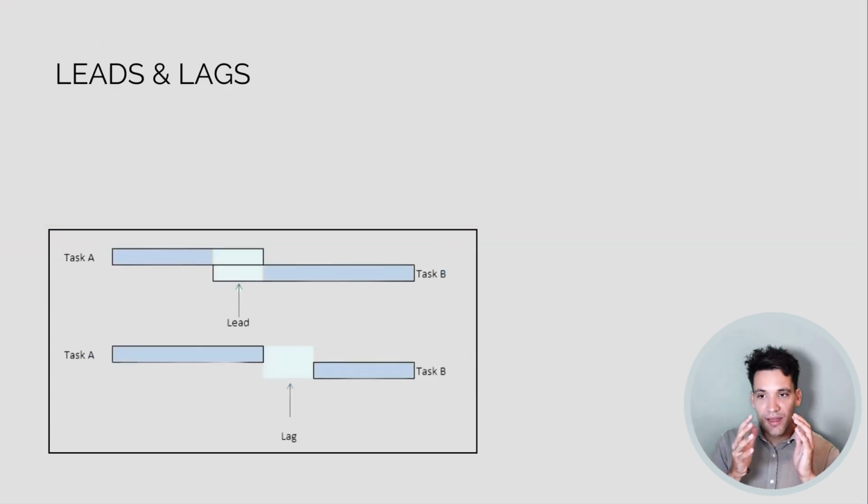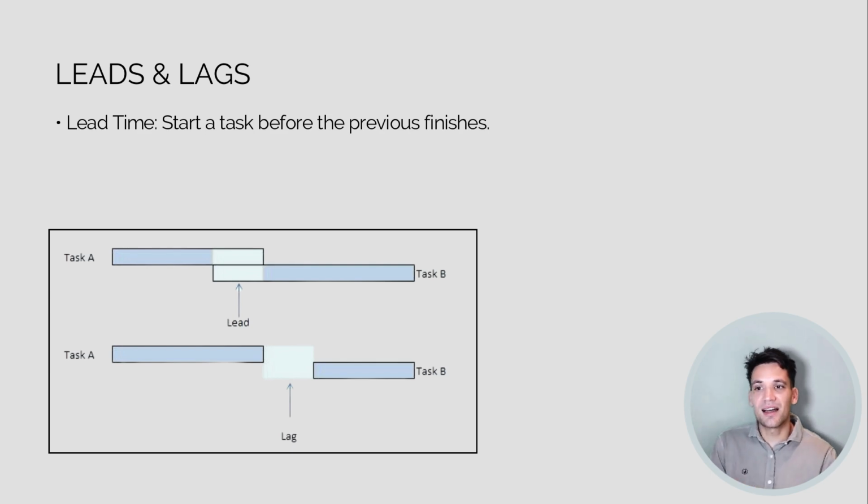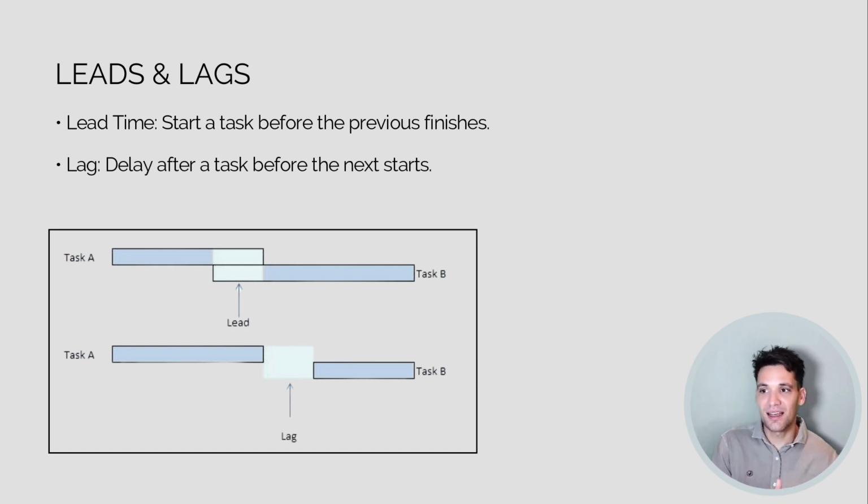Now, you can have activities just finish and start as they come, or you can have leads and lags between activities. A lead time is starting a task before the previous task is fully finished. A lag time is delaying the start of the next task after the previous one finishes.